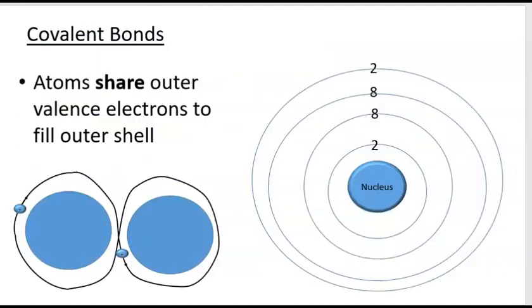Another kind of bond that we can find out there is covalent bonds. And you can see my crappy little drawing over here. What I'm trying to show is, if you take these atoms and instead of donating an electron, what if you share an outer valence electron? So imagine these electrons right here are actually circling around both of these atoms. So imagine this is hydrogen and this is hydrogen. Remember, one electron is going around this atom and one electron is going around this atom.